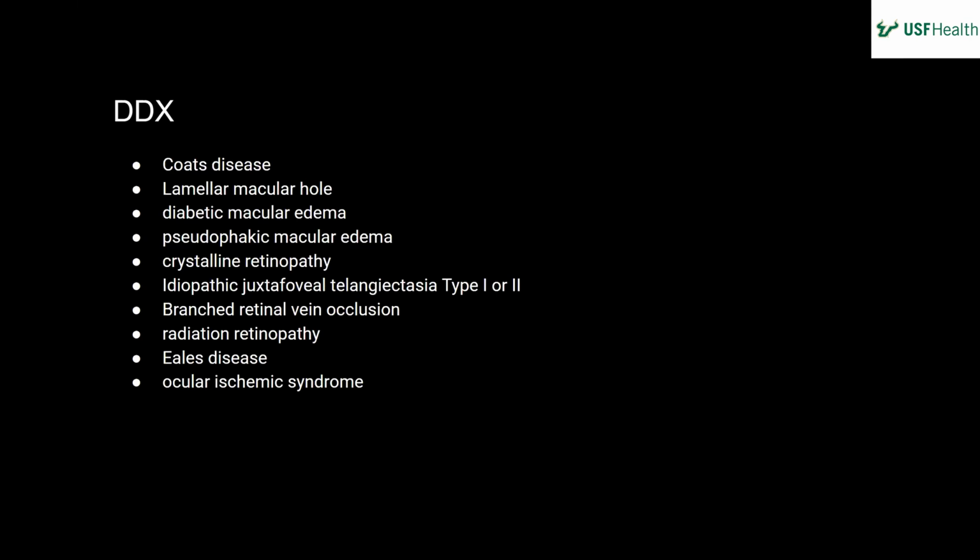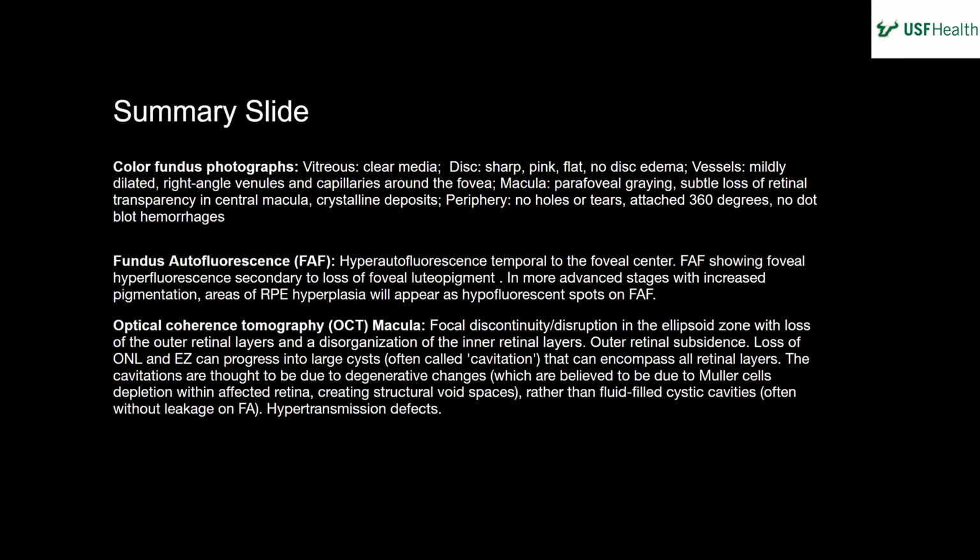These were just a handful that I put up here: Coats, macular holes, you said DME already, crystalline retinopathy, IJFT type 1 or 2. Anyway, moving on to the diagnosis, I'll give you the summary slide real quick.